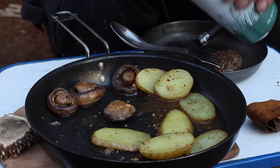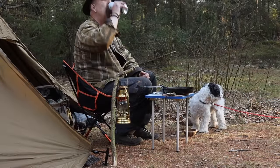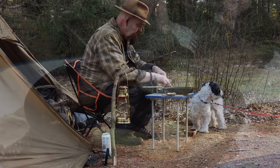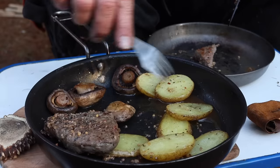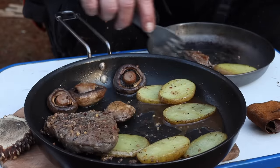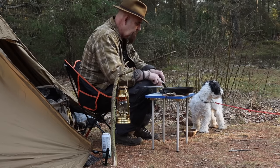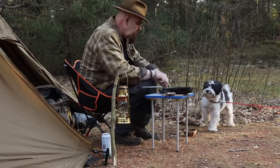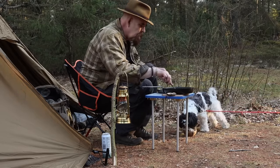Mustn't forget the beer. It's a Danish beer. Give you a little bit more with potatoes. You see something? A little bit more for you. Here you are. That's the last part.